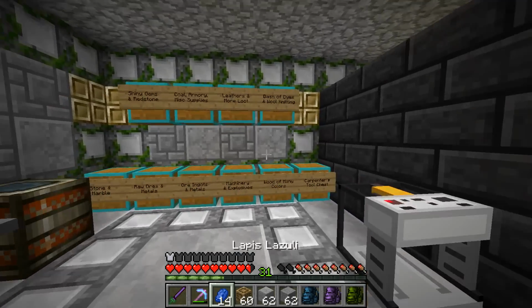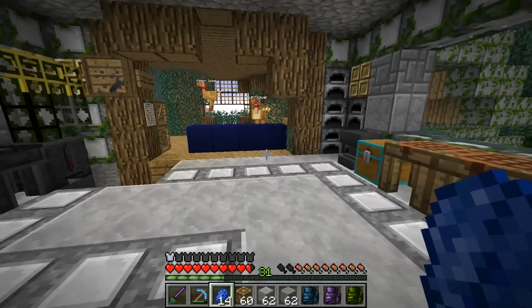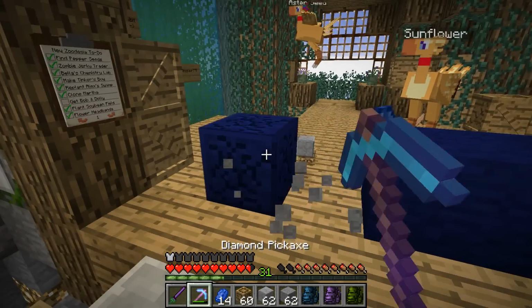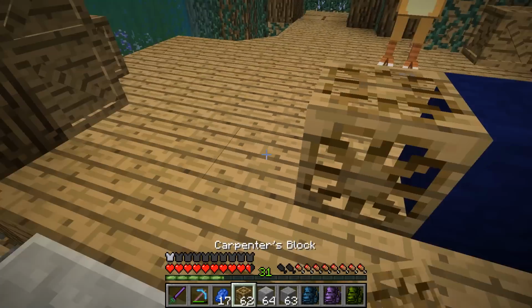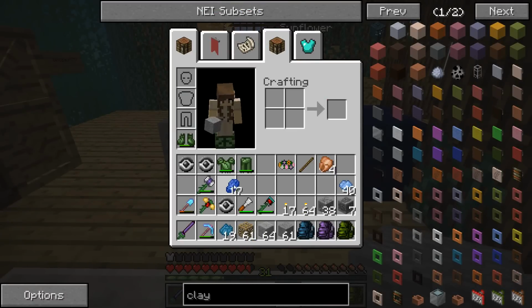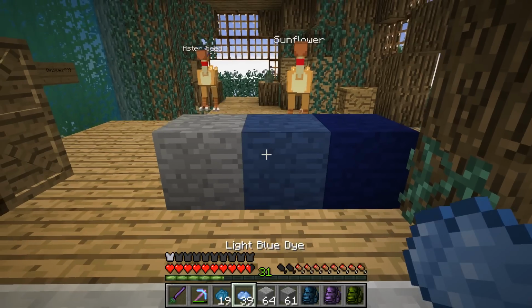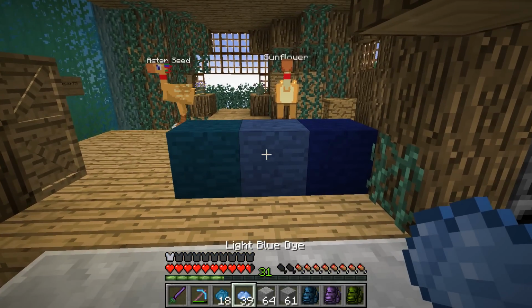And I wonder if it would be better with cyan. So light blue dye or cyan dye. Now we're going to have to test all of these out. So I would pick normal stone. I know that much. And then the question is, would I pick light blue dye or cyan dye? There's light blue. There's cyan. I think the light blue dye actually is the choice because look at that.